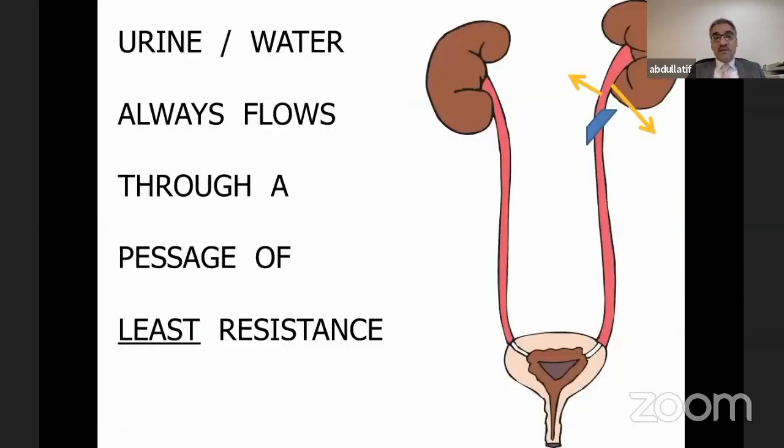I think as a principle, you can see from this cartoon that urine and water always flow through the passage of least resistance. So I think you have to anticipate these. Another very important thing, even if we clear the stone, it's important to go back and check the system. Always inspect your system before leaving or closing off, because it might show you a perforation or an injury that you did not expect, especially if it's a large stone or staghorn.